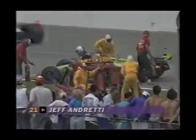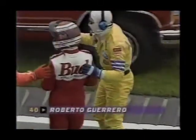Jeff Andretti on the right. In that, you can see him on the left here, who of course had that terrible accident here last year. So we're very concerned about Jeff Andretti. He was in a big accident here last year. This is his first race, having spent a year in rehabilitation. The other car appears to be Roberto Guerrero, who remember was just in the pits. And that's Roberto being helped out of the car.